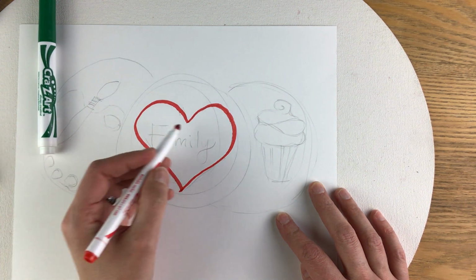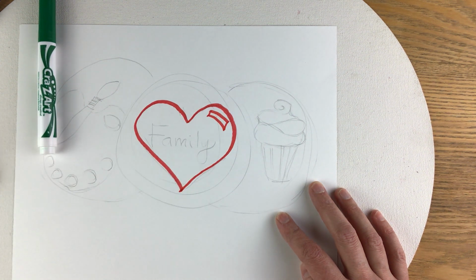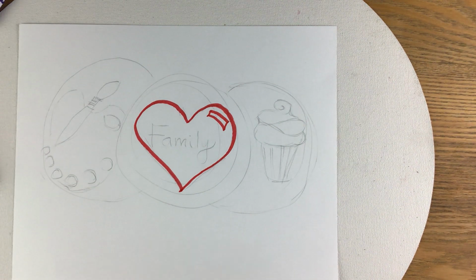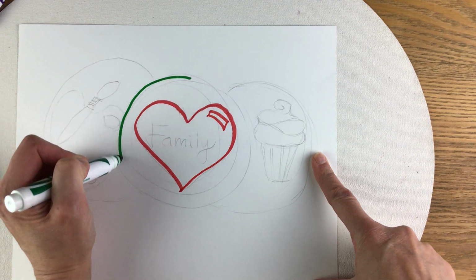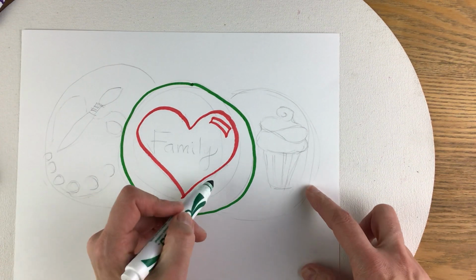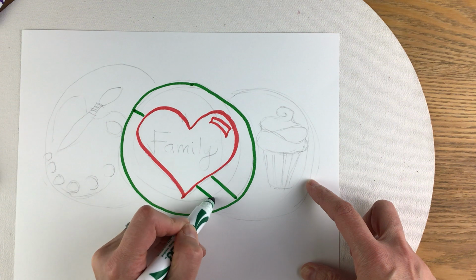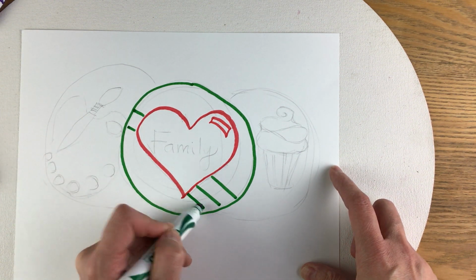All right, so I'm going to start with that, and I'm going to leave myself an area where it looks a little bit shiny, and then maybe I'll make my circle and my background green, because remember what I said about complementary colors making each other look brighter. And now maybe I'll make stripes. Go some stripes that way.